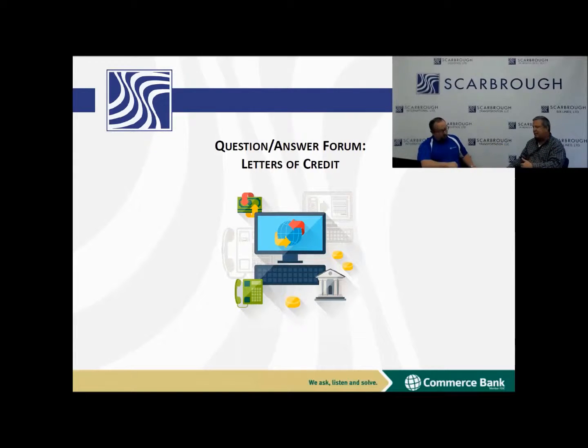Instead of a letter of credit, another option would be a standby letter of credit. Well, Mr. Buyer, I'm going to give you open account, but I want you to put up a standby letter of credit that I can draw on if you don't pay me. We have some exporters that do that across the board instead of using letters of credit.